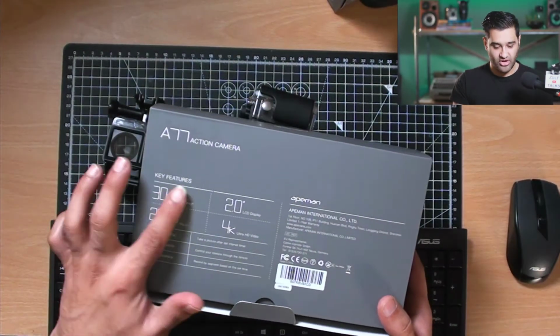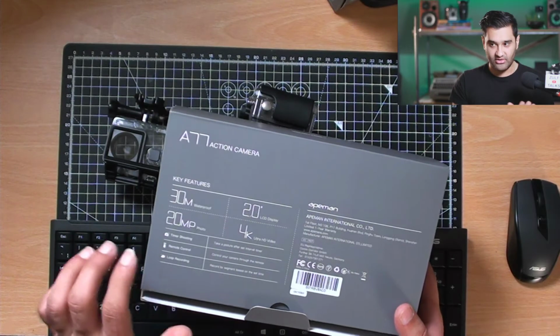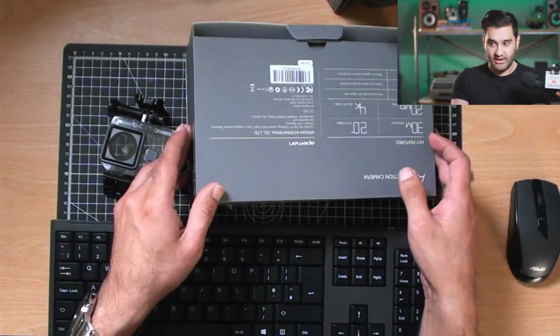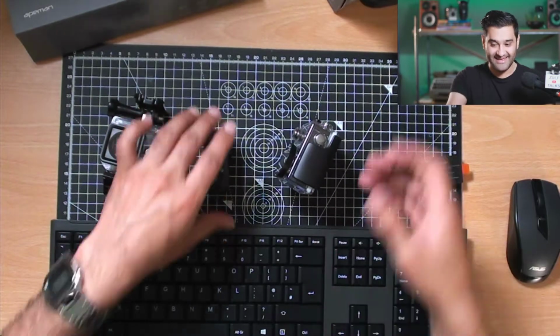It gives you what it says, and it's got, let me give you this view. So 30 meters waterproof, LCD display, and 20 megapixel photos, 4K video, but the 4K is only at 30 frames a second. And I just dropped it down. That's what action cameras are good for. They're made to be taking a battering.